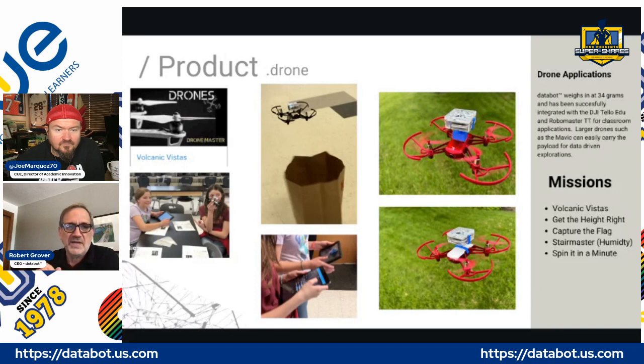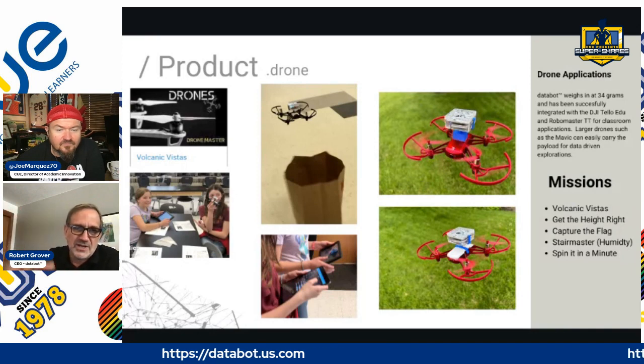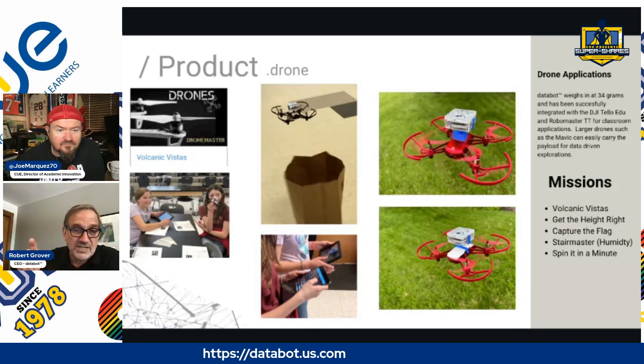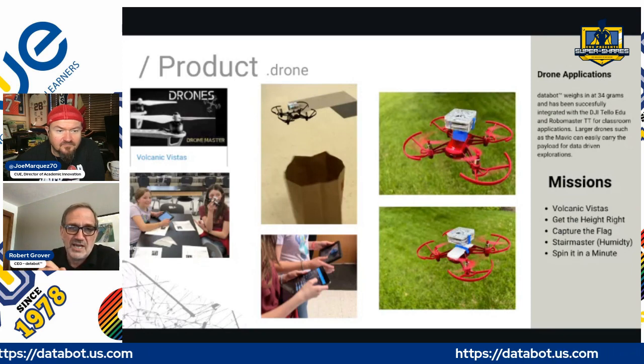Anyway, there's a course of volcanoes, which are basically these paper bags. And one of those paper bags has a mixture of baking soda and vinegar in it. So it's been filling with CO2 in the bottom because it's heavier than air. And as students fly this course, they're timed. So of course, they're all trying to get through the course as fast as possible. But they also have to successfully identify which volcano is coming to life and emitting CO2 gases.